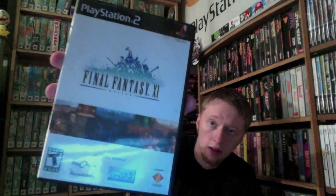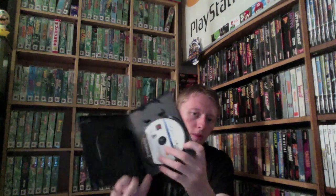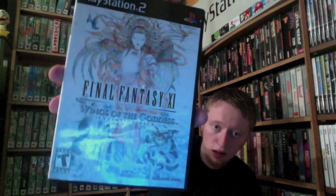First up, this is the one that was marked at 10, and I paid 10 for it, which is still a good deal, and that's Final Fantasy XI Online. This one's missing a manual, but it does have both of the discs, so that's pretty cool. I will have to pick up a manual at some point, but I'm not really worried about PS2 and Xbox and GameCube manuals as much right now. So that was 10. These are all 10. And then I got Final Fantasy XI Online Wings of the Goddess expansion pack.